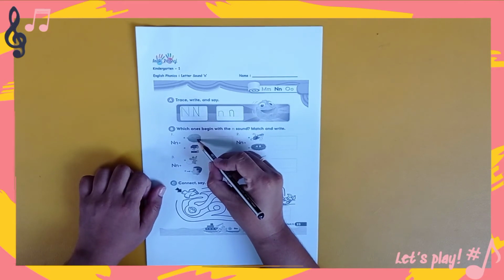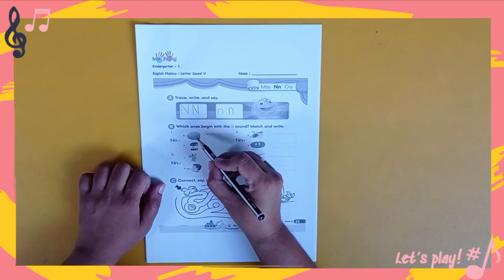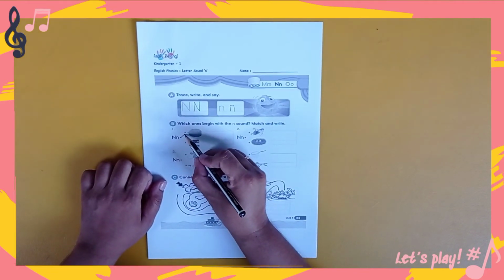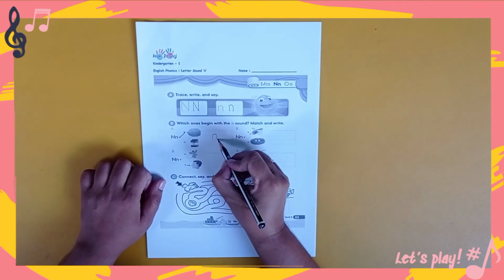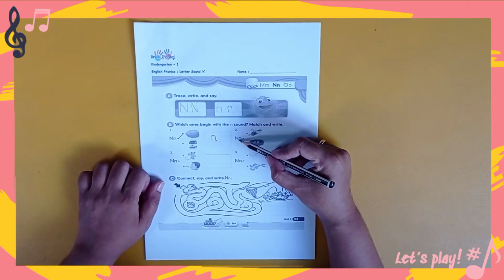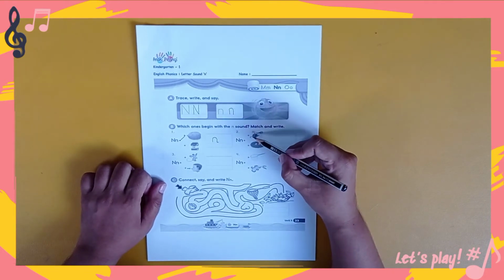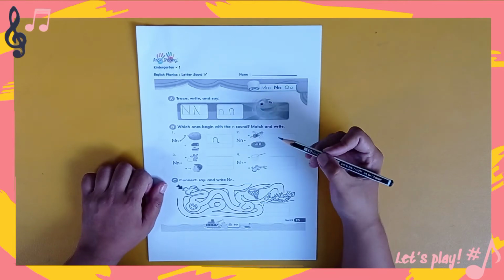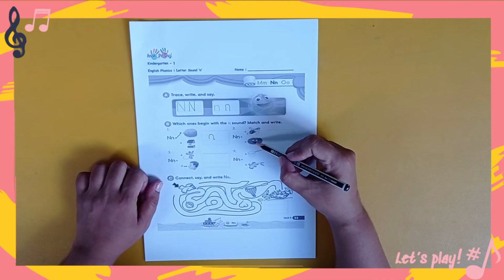Nut, meal. Yes, there is nut. Number two. Insect, nest. Which one begins with the N sound? Nest.